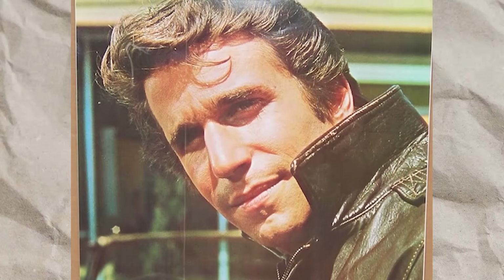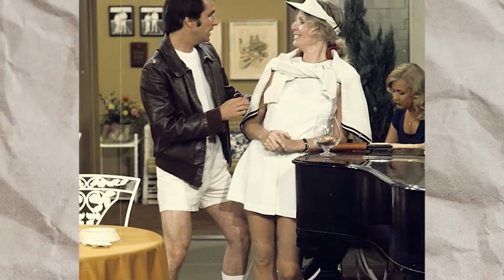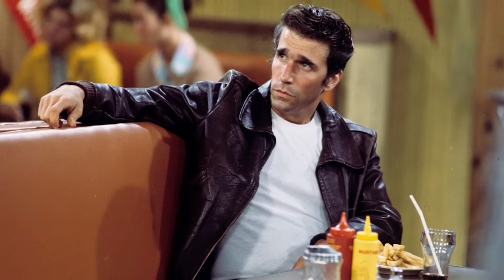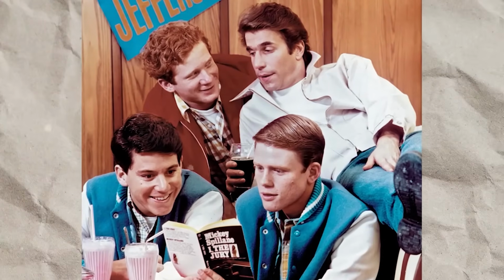cool. In a decade that celebrated bold personalities, Fonzie stood apart, not because he shouted the loudest, but because he knew exactly who he was. And somehow, he made the rest of us believe we could find that same unshakable confidence inside ourselves too.